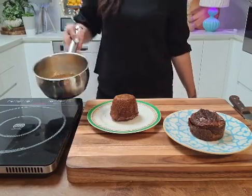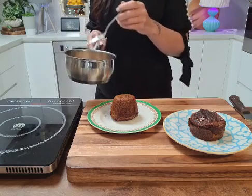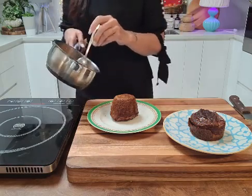All right, we've got a question. Yes, I'll look at that. Robin just asked, did you grease the ramekins? Yes, I did grease the ramekins, Robin. So I greased them with a little bit of coconut oil. You could also grease them with just a little bit of butter.